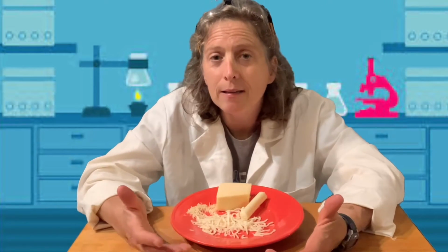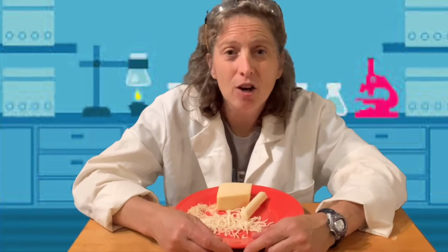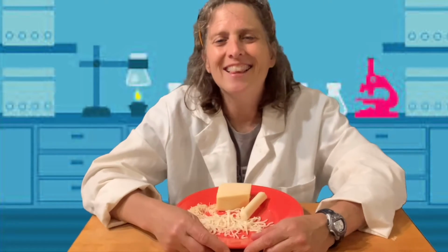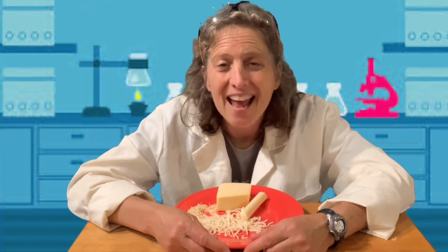So today we're going to learn about the history of cheese and why cheese is such an amazing thing. Then we're going to learn how cheeses are made. And finally, we're going to make our own farmer's cheese. And while that farmer's cheese is super yummy to eat on crackers and such, we're going to cook with it and make some farmer's cheese pancakes. So let's get started, because making cheese is cool and science is cool.